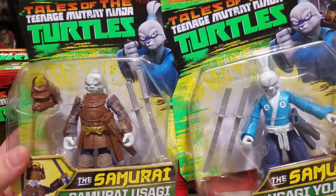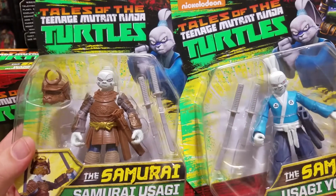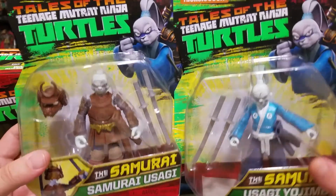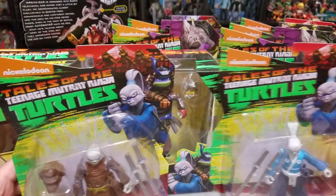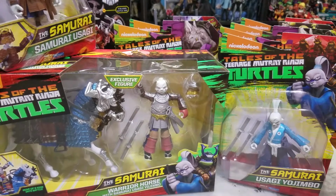Looks like maybe the same sword. But yeah, looks like different figures. Maybe the same hands, I'm not sure. But so that's all of the new Usagi stuff. I was able to get all of them. And just a little comparison here.